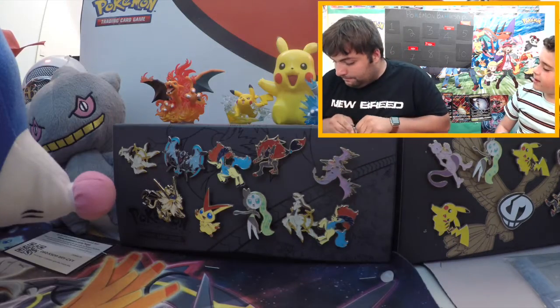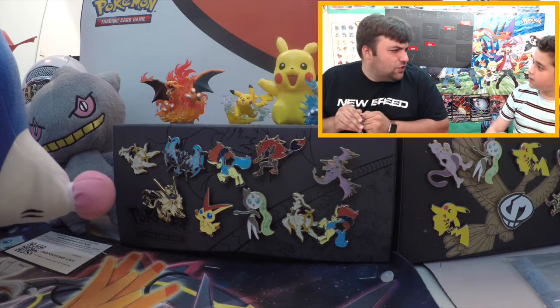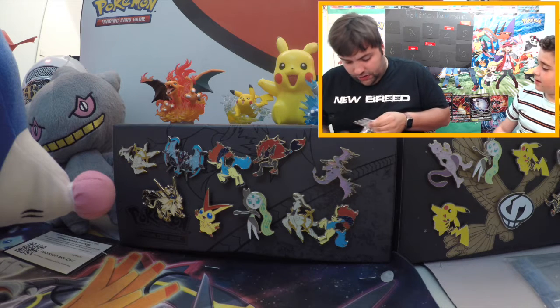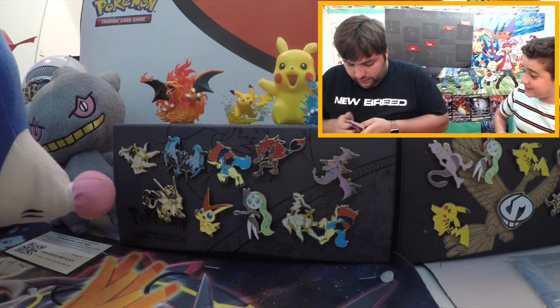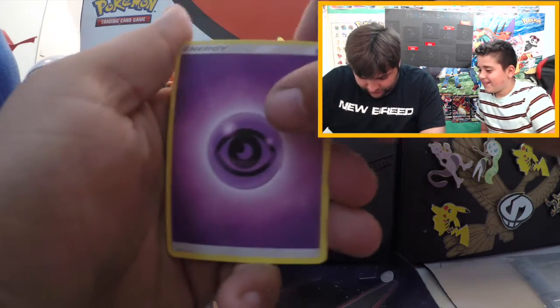So we go back to Forbidden Light. This was a pretty cool little package. You know, 10 packs. I believe it's cheaper than actually buying the cards at the store. We didn't get it for free. I still paid for them, but at least we got packs. And we got more stuff in this pack. True. We got new sleeves, free sleeves.